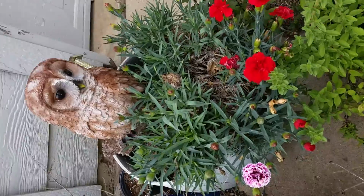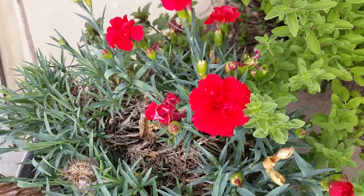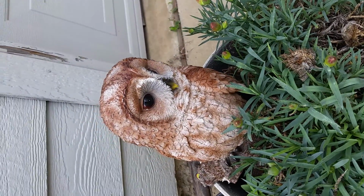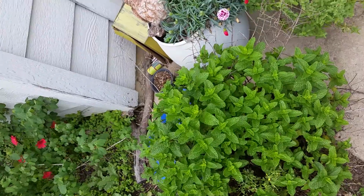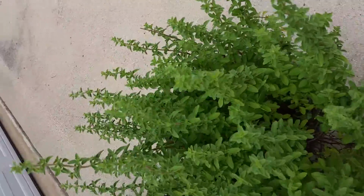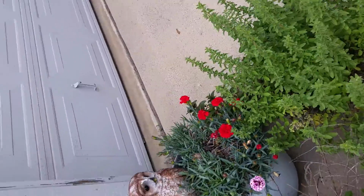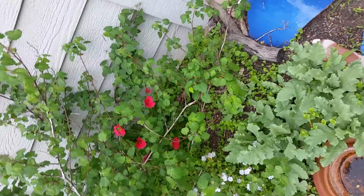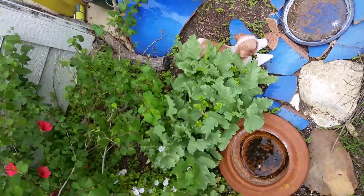Some more carnations. The red ones. And an owl. Not real, but I think you can tell. Some spearmint. Some oregano. You know, oregano supposedly has antiviral properties to it. The blue-green ones are poppies, the somnifera variety.